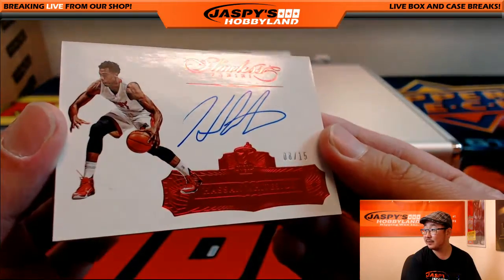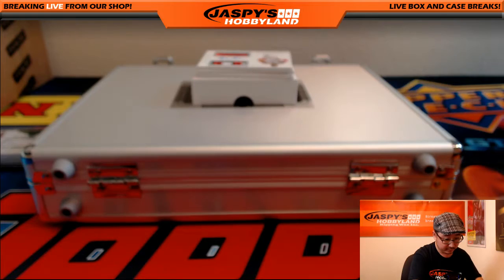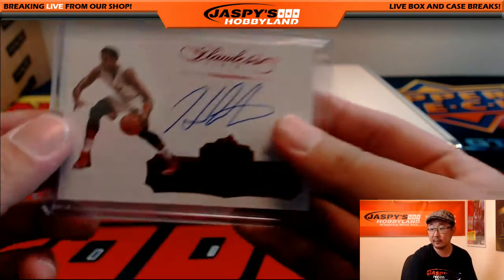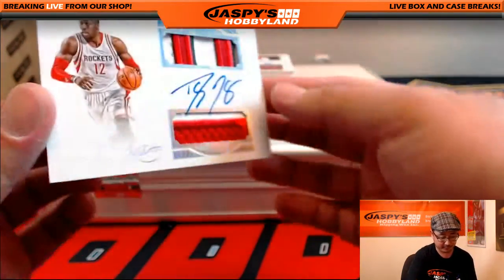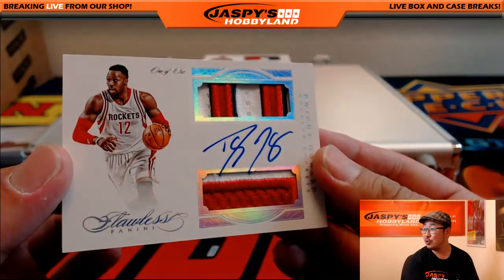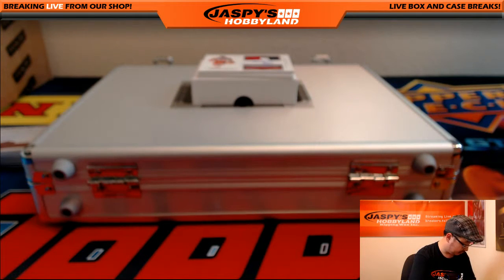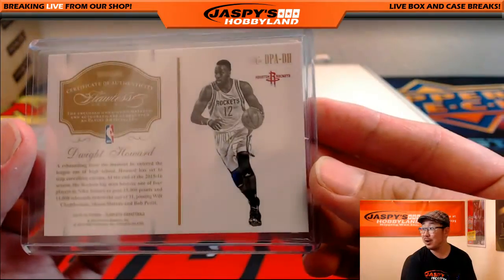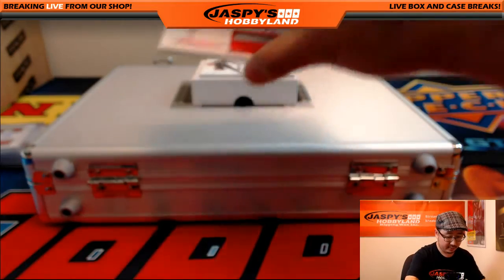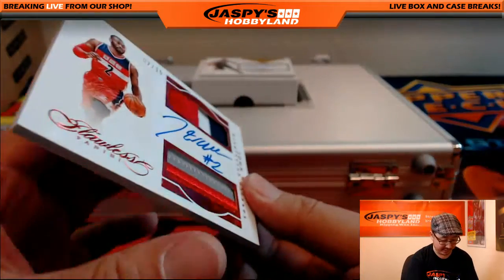Eight out of 15. Hassan Whiteside on card auto. And wow, look at this, a 1 of 1. 1 of 1 Dwight Howard. Dual relic and the autograph, 1 of 1. Nice 1/1 Dwight Howard. That's a good one. Look at this. Another dual relic. 2/15. John Wall. A lot of nice color in those patches. Nice autograph in the middle.